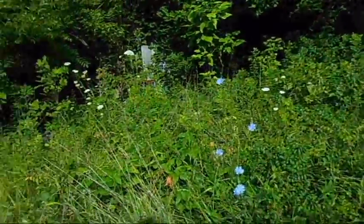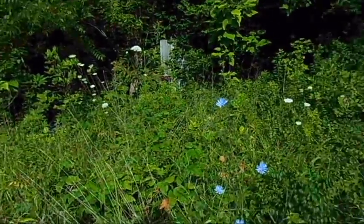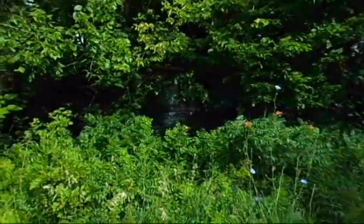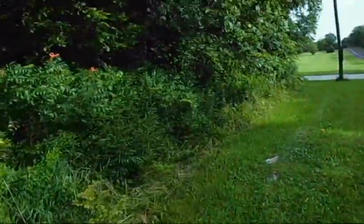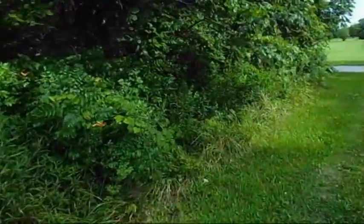I think there's like a tire back there or something. I guess that was an outhouse right there, which you can sort of see, and it's part of the house there. The roof looks like it has collapsed in.